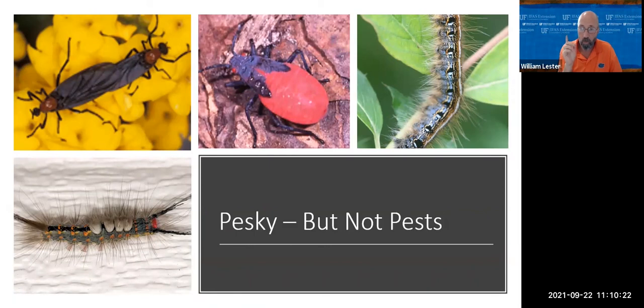But then when they're all full size and ready to make a cocoon, they either crawl down the trunk or drop out of the tree. That's when you notice them and go into a panic and call us. At that point, in a few days, they're going to make a cocoon. After that, they're going to turn into little brown moths.